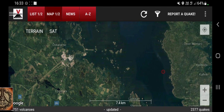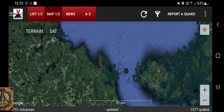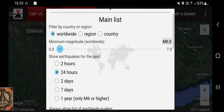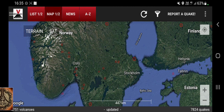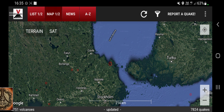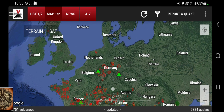There's something going on underneath, and they have built a nuclear waste facility not too far off from where we just experienced some quakes. So let's just put on 7 days of quakes and see if there's anything else which has been going on there. So now it has been loading 7 days of quakes. And there aren't too many, but that's a rather strong quake. Magnitude 3 for Sweden is quite much, or for Scandinavia in general. In a way, everything which goes above 2 is already remarkable.